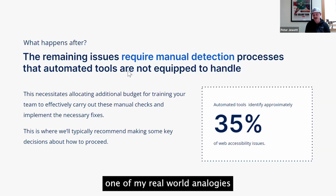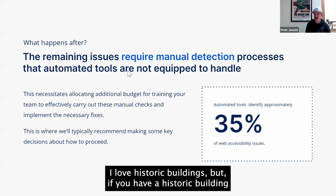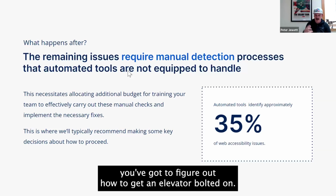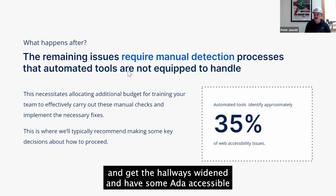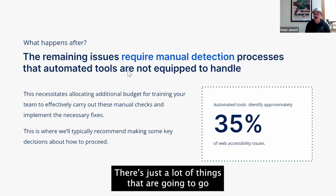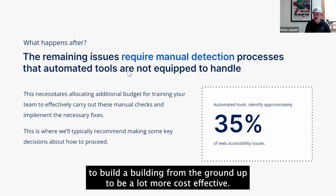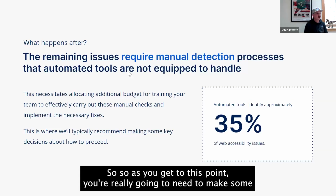One of my real world analogies for this is, we're in Burlington, Vermont in the Northeast. I love historic buildings, but if you have a historic building and you're trying to make it accessible, you've got to figure out how to get an elevator bolted on. You've got to figure out how to get a ramp out front, get the hallways widened, have some ADA accessible bathrooms, get rid of the stairs or have alternatives to all the stairs. There's just a lot of things that are going to go into upgrading a building. And oftentimes it just makes sense to build a building from the ground up. It's going to be a lot more cost effective, and a lot better product if you build it from the ground up with accessibility built in from the start.